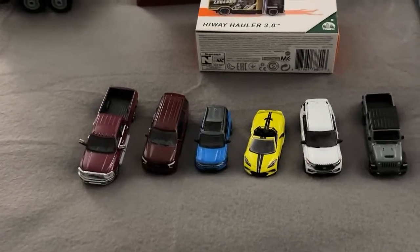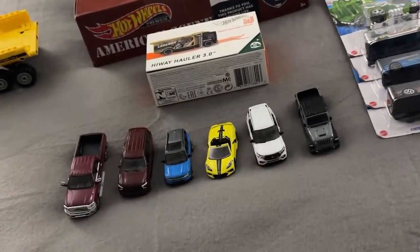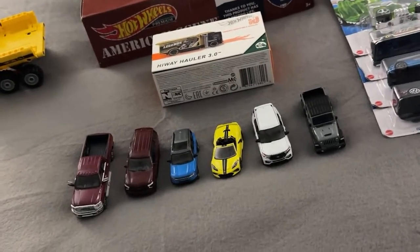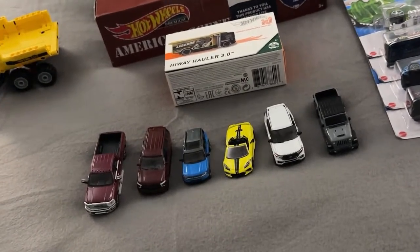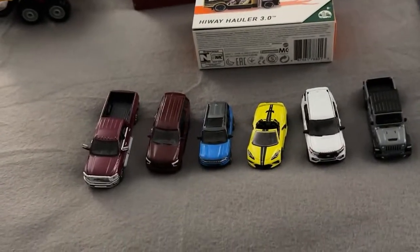Can you please show us your Volvo diecast? I'm trying to see if I have any in the display case right now. I think literally they're all in storage right now, unfortunately. But that's something to do for the future, maybe, is have them up in the display case.